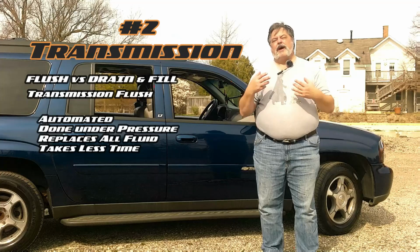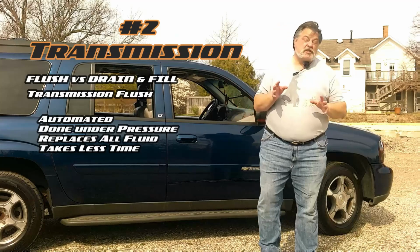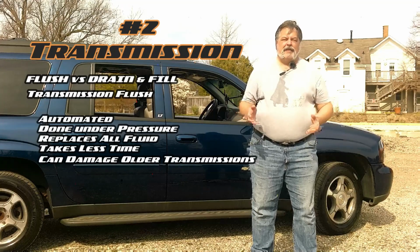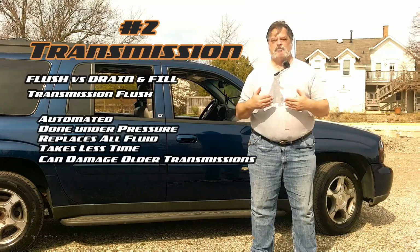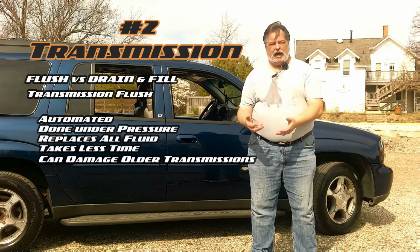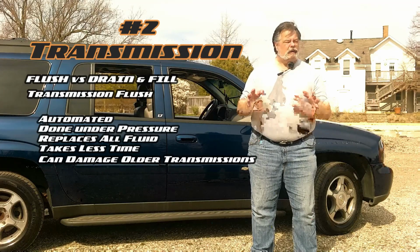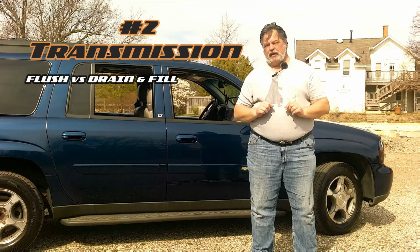However, a lot of mechanics will tell you, don't bother doing that transmission flush after 60,000 miles, or if you've never done it before, because you're going to cause damage. And they're correct. There are valves inside the transmission that over time will wear out, and after a certain point, if you add that additional pressure of a transmission fluid flush, it can actually compromise those valves and lead to a whole bunch of transmission issues. However, that doesn't mean you can't service your transmission.